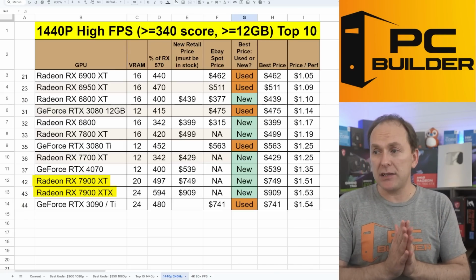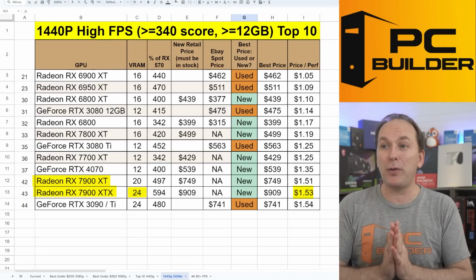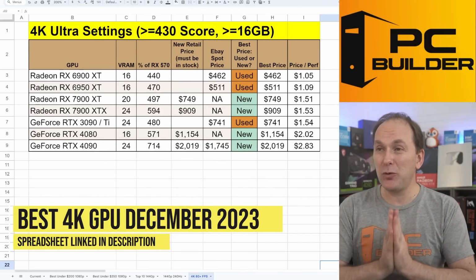Even with the XTX price cuts, it's not the best in terms of price to performance, but it is the best in terms of overall performance for this GPU listing. Let's jump into the best 4K GPU, December 2023.